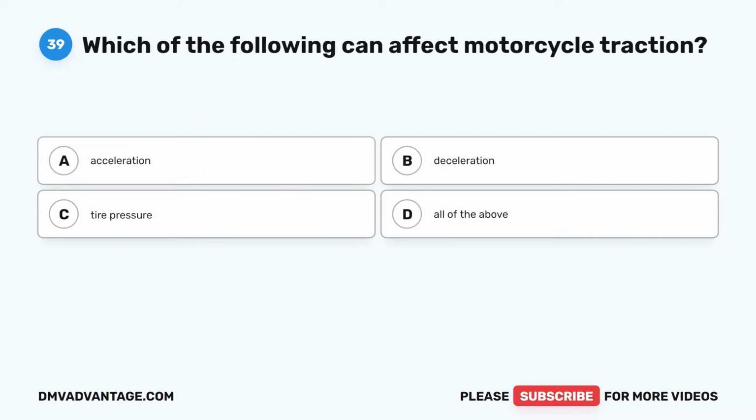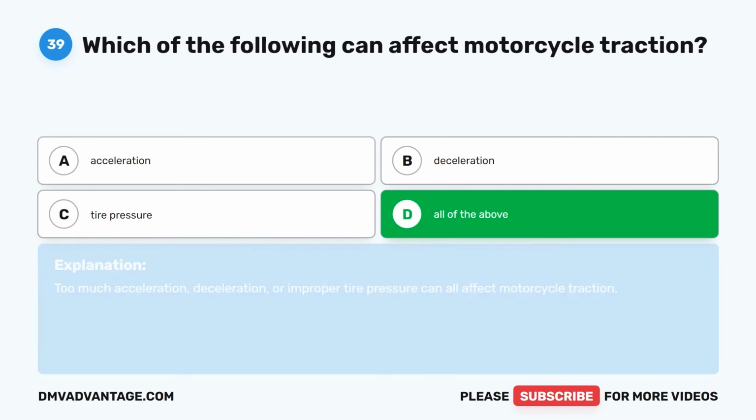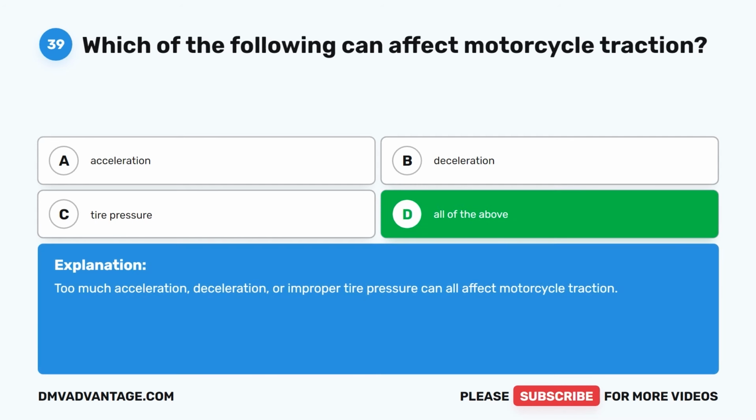Question 39. Which of the following can affect motorcycle traction? A. Acceleration. B. Deceleration. C. Tire pressure. D. All of the above. The correct answer is D, all of the above. Too much acceleration, deceleration, or improper tire pressure can all affect motorcycle traction.